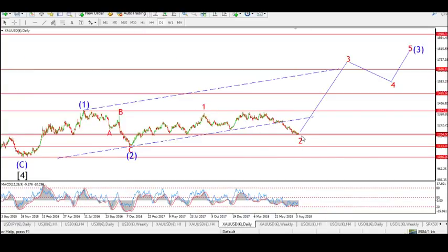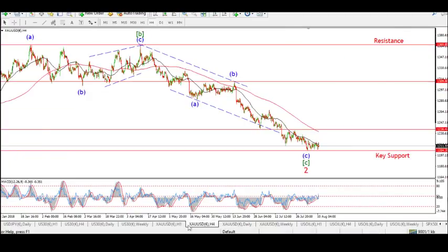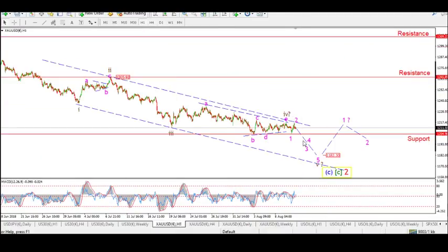So 3 waves in wave 2 off the wave 1 high. So this is the daily chart again. So 3 waves down in wave 2, higher low again, and extreme oversold position in momentum, and bullish divergence in momentum. So for next week, we're looking for one final spike lower, possibly into the 1180. If you see the 1180, start buying. That's my plan anyway.